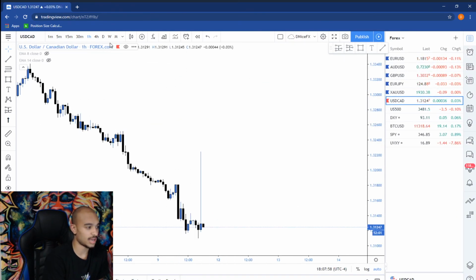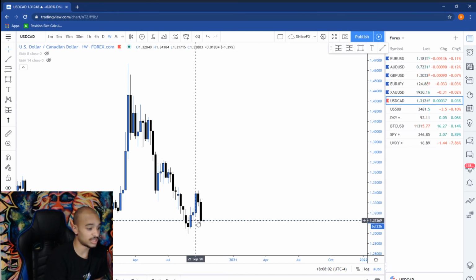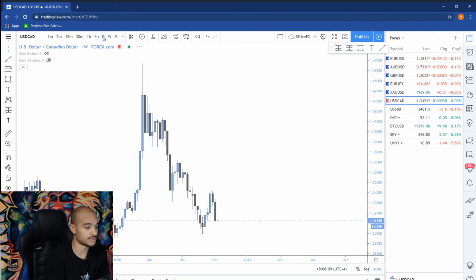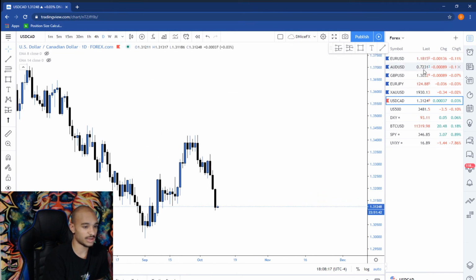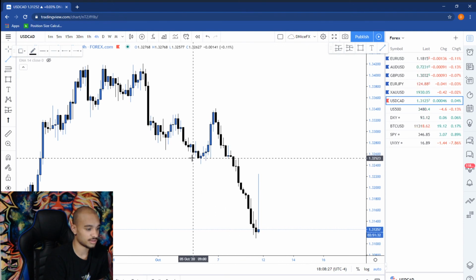Alright, and then USD CAD. The weekly, this is very bullish, right? So you should be looking for sells. Extremely, did I say bullish? I meant bearish. Extremely bearish. And then the daily, extremely bearish. So it's basically the opposite of what the EU, AU, GU, and EJ are doing. So I'm looking for price to pull into this area, really, right here.